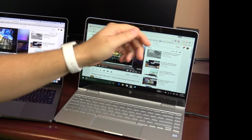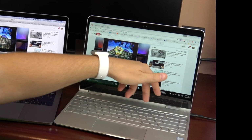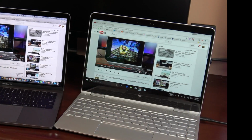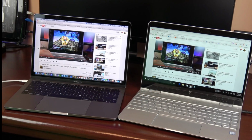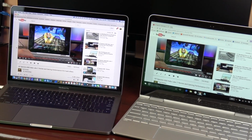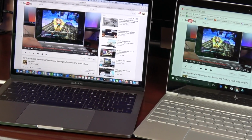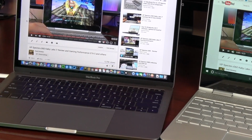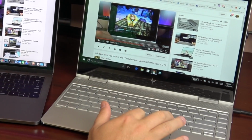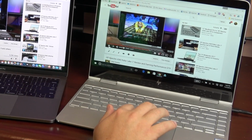And the sound is by Bang & Olufsen, so they also did a nice thing with the dynamic range and the way that the software is set up on it. On the Mac, you have your standard two top-facing firing stereo speakers, which sound nice and full, and it's probably the best sound system of any laptop that I've heard to date. So let's go ahead and do a test real quick just so you can hear what they both sound like.